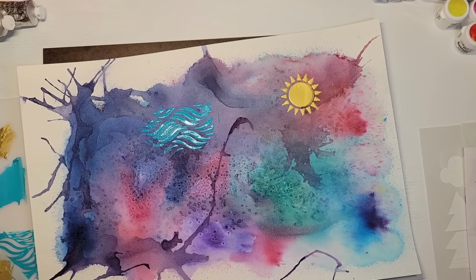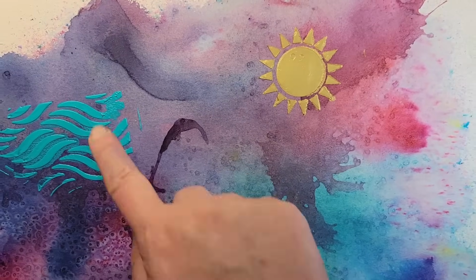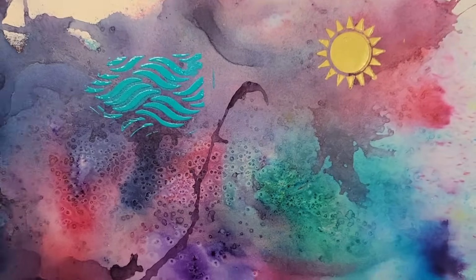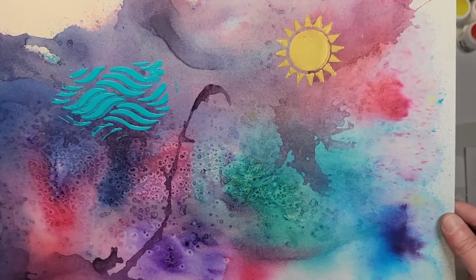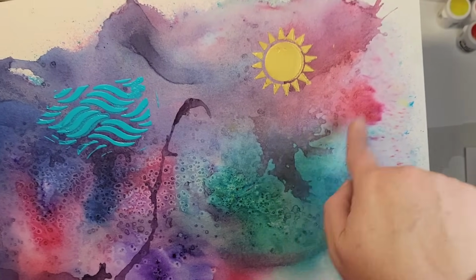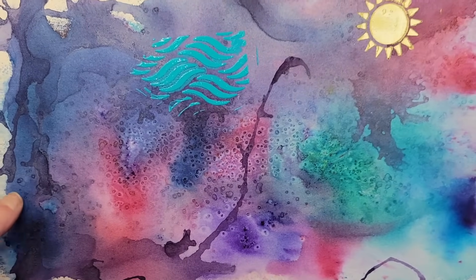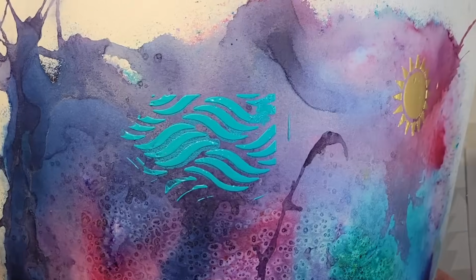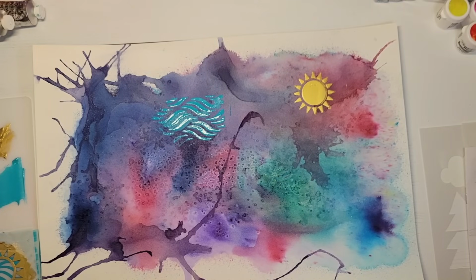But this was a fun little test of these supplies, minus my hand getting in this part. Look how cool that is. So yeah, maybe I'll cut certain pieces out and use them for mixed media. Maybe some collage, although it is thick paper, but I'll find something to do with it, that's for sure. But there's the turquoise acrylic, and there is the sun. So yeah, on to the next thing.